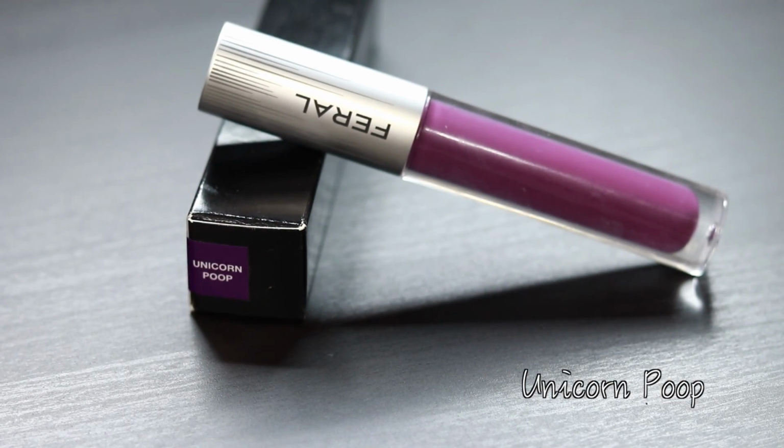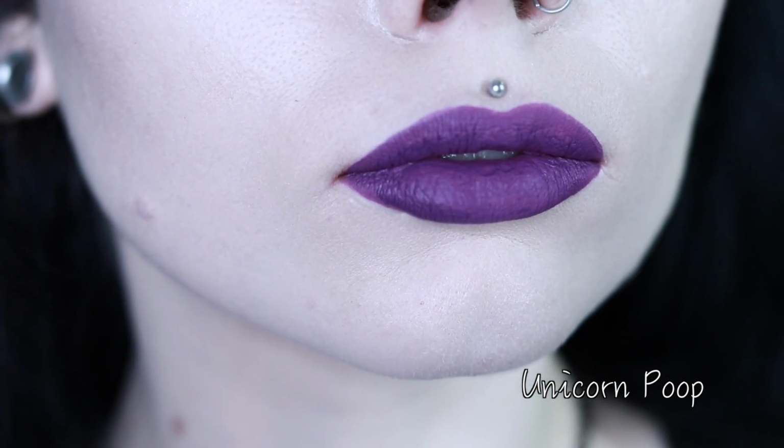The final shade is what I'm wearing today, and also has my favorite name out of the whole collection. So this is Unicorn Poop, and like I said, I love the name of this. This is a bright orchid purple that definitely pulls to the cool end of the spectrum.